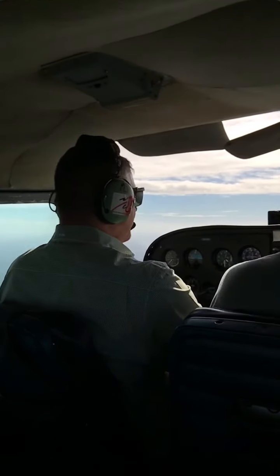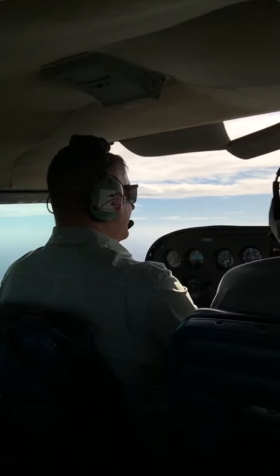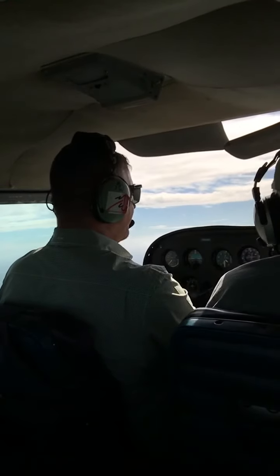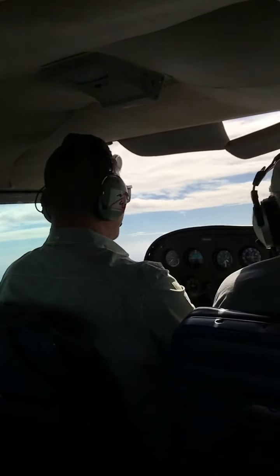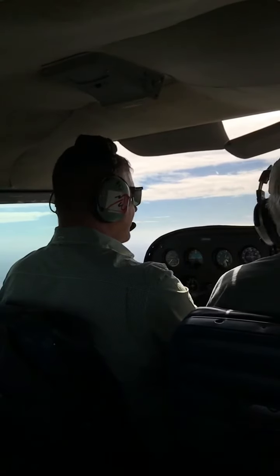Okay, I'm doing my best to keep us on track, maintaining a scan. Looks like I'm off just a few degrees. Since you can see your ground track here, that should help you. You need to be tracking about 160. Use that to help yourself out. Right, okay.